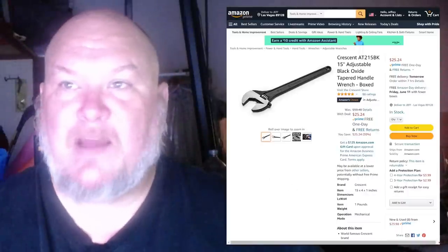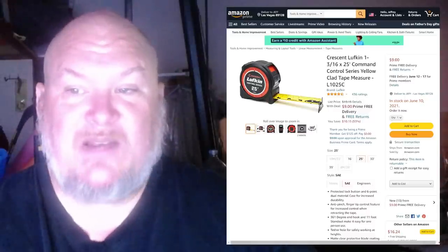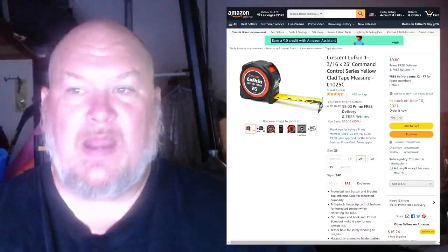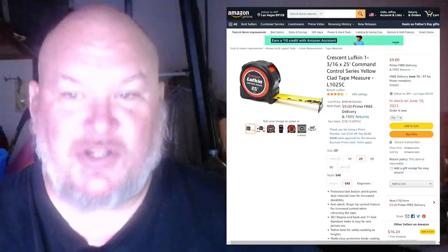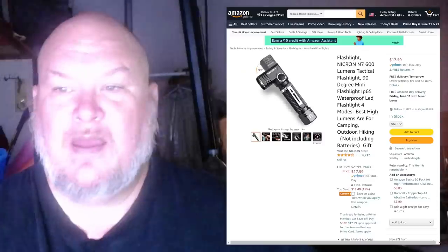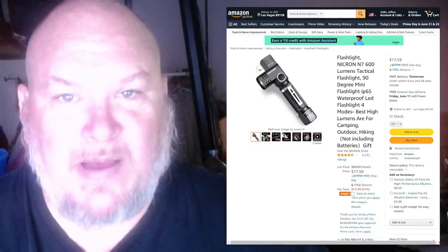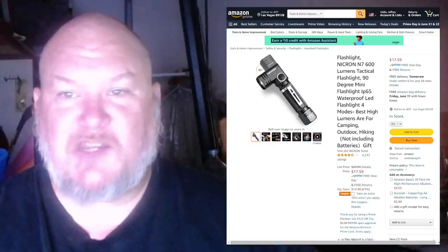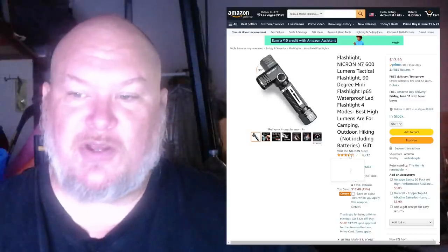All right, next up, we've got Lufkin. How about this? Normally $19.15, on sale for $9. That's 53% off for a 25-foot Command Control Series yellow-clad tape measure. I like their tape measures. They're not the best tape measures in the world, but they're decent. I ran across this, and I honestly don't know anything about it. I've never tried this brand. Thought maybe some of you guys could comment. I'm sure one of you has probably tried it. Let's check out, see if we got a fish hook here on the reviews.